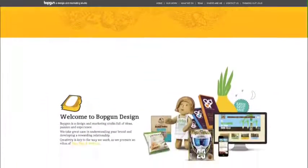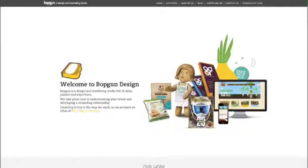Scroll down and we get this introduction section that explains the agency's ethos. The images on the right contain famous brands such as Just Roll and Top Gear, which reaffirms their credibility.